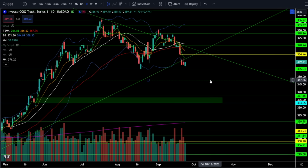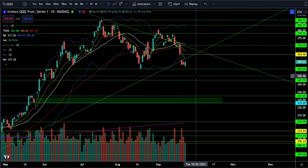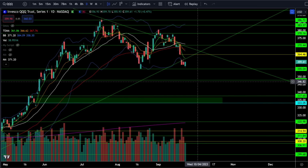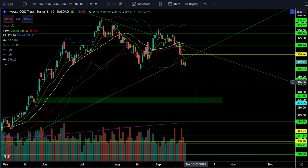Now, one thing I want you to pay attention to is that the triple Qs are relatively stronger than SPY, which is usually very rare, but I think it is a bullish sign that tech is holding up better than the S&P 500, because as I just showed you, SPY broke down to a lower low to get to 430, but the triple Qs did not break down below 355 to get to 347.